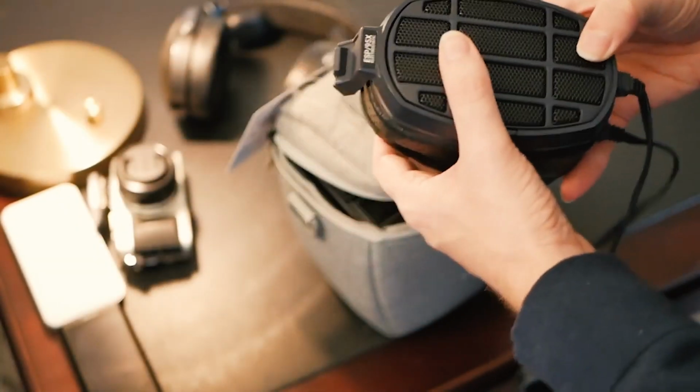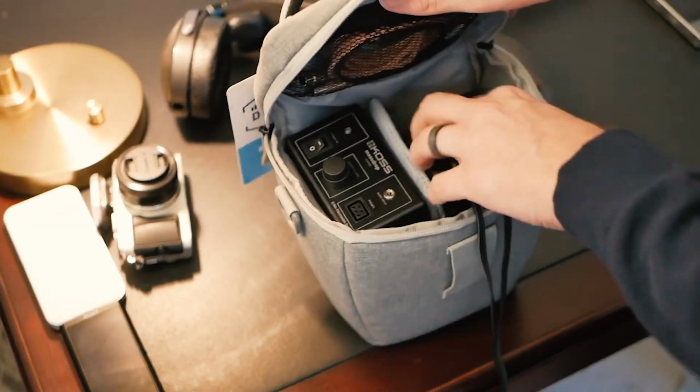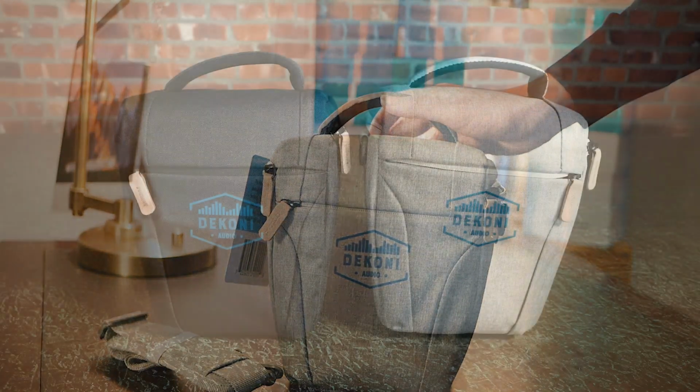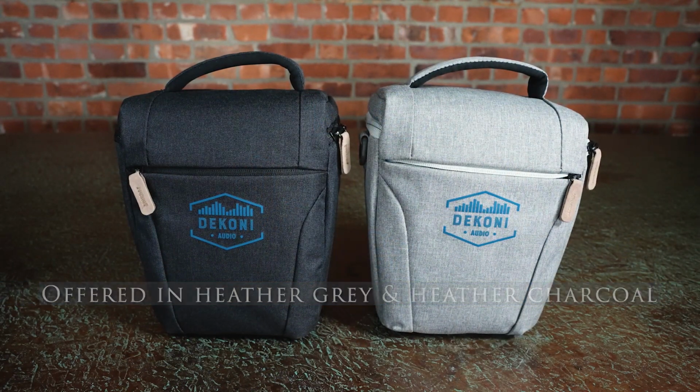If you're looking for top-notch protection and space to store headphones of all shapes and sizes while traveling or on the go, look no further with our Headphone Savior carrying case. We offer these cases in both heather gray and heather charcoal.